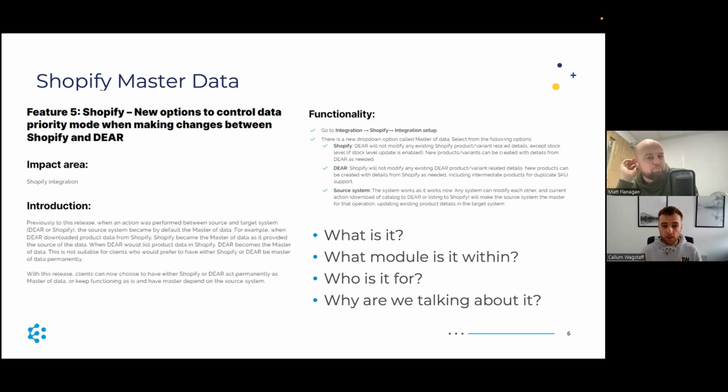You've then got DIA, which is where DIA will be your master product data, so Shopify will not be able to update DIA. And then you've also got source system, which is going back to how it worked before, and either can manage, to be honest. So it's completely up to the user what decision you make.